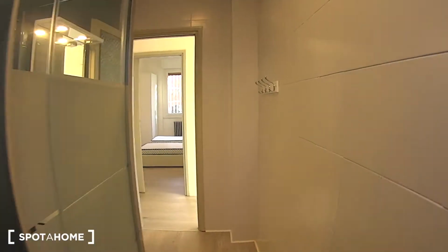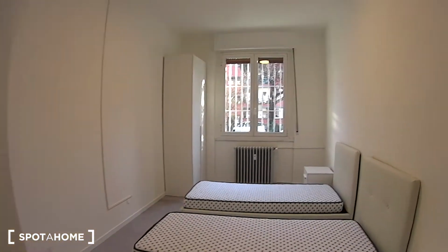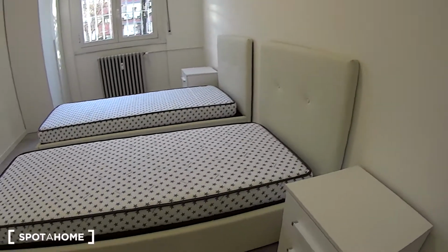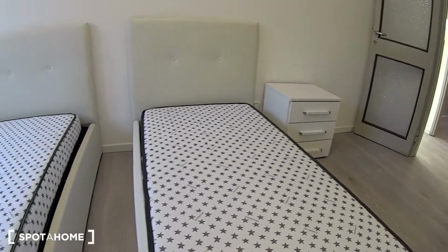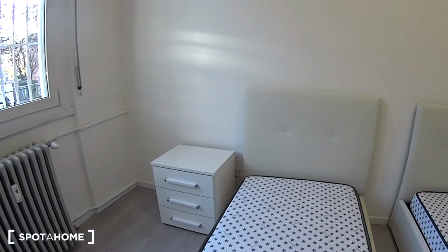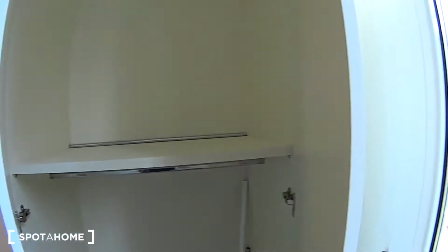So we can now begin the tour of the 3 bedrooms, starting with bedroom number 1, which is a double bedroom. As you can see, we have a high standalone wardrobe right in this corner, nice and spacious. In the middle of the room we find 2 single beds with their 2 bedside tables, one on each side. They also do come with a nice soft headboard, so you can lean against it. And in this other corner we have the second standalone wardrobe, again high and deep.